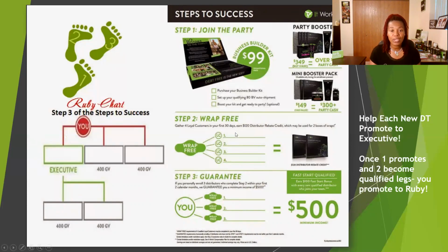Now, every time you get 2 loyal customers, you're going to get a $25 wrap reward. That allows you to log into your eSuite, purchase a bag of wraps for just $25, okay? Then the next time you do it, again, another $25 wrap reward. So every time you get 2 customers, you get that wrap reward, and you can rack up on wraps, have a wrap party, and make some wrap cash.